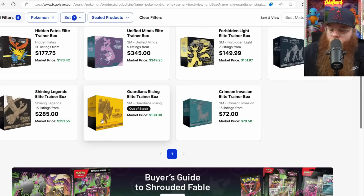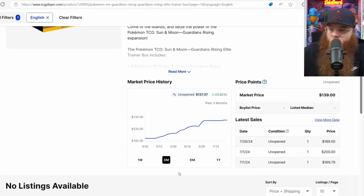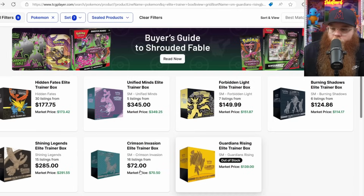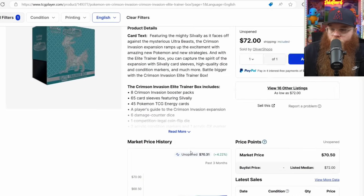Guardians Rising is out of stock, but it is technically going up in price. Was $109, last sold $189 and $200. So that's going up quick. I think this is one of the best looking ETBs. I love Tapu Koko, and that yellow just pops. And last on the list, we got Crimson Invasion, slowly climbing.